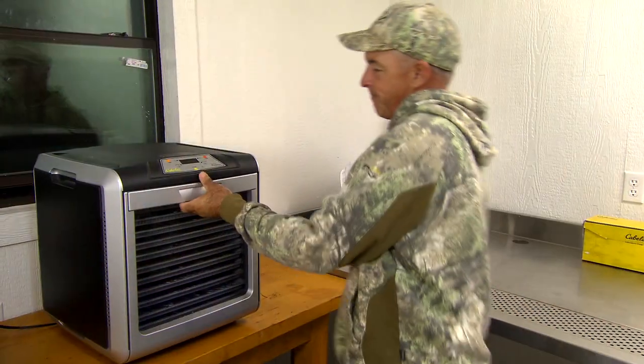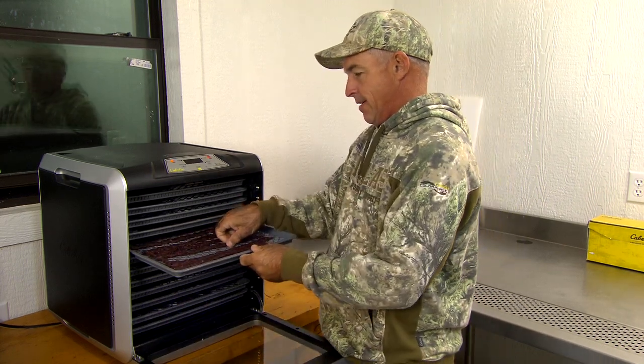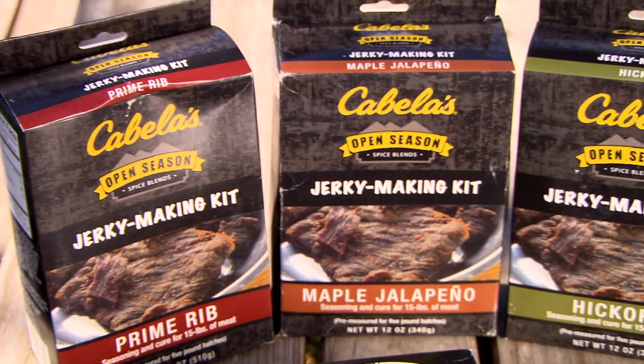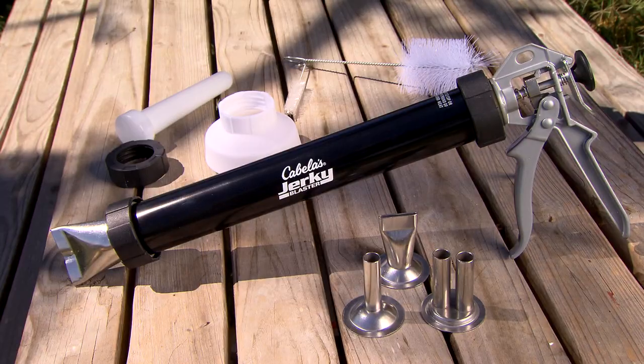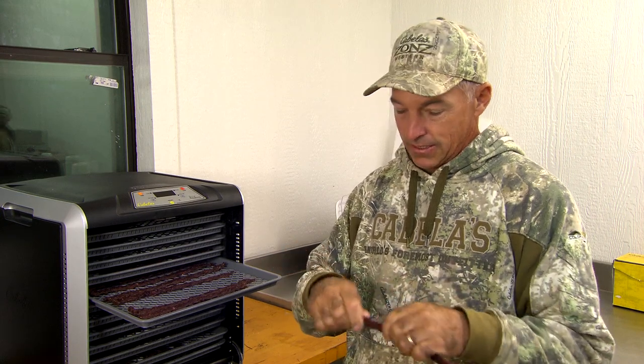Hey, let's see what we got. Wow, venison jerky right there. I tell you what, if you get the opportunity, and you like great tasting jerky, and who doesn't, try some of Cabela's jerky making kits. The dehydrator makes it really simple. This was 9 hours at 160, and this is perfect.